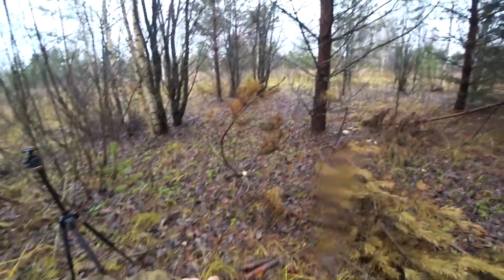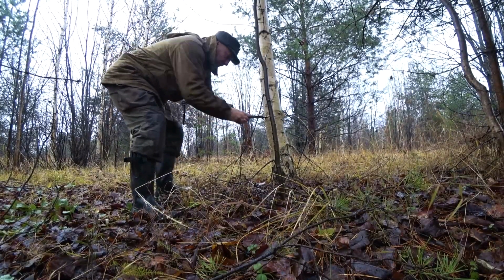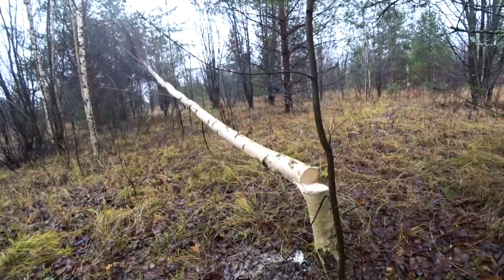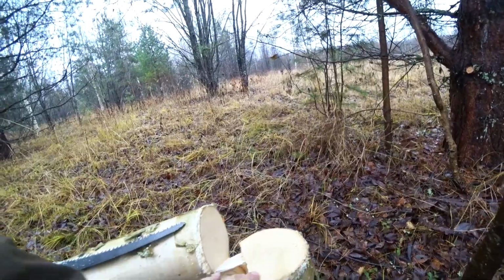So we have some pine there. We have some pine over there. I collect some of the pine. We bring down the birch and see how it's going to go. All of these broken off branches are going to be firewood for, I don't know, not even a few hours. Well, that's going to be our firewood. It's not that big, a birch.